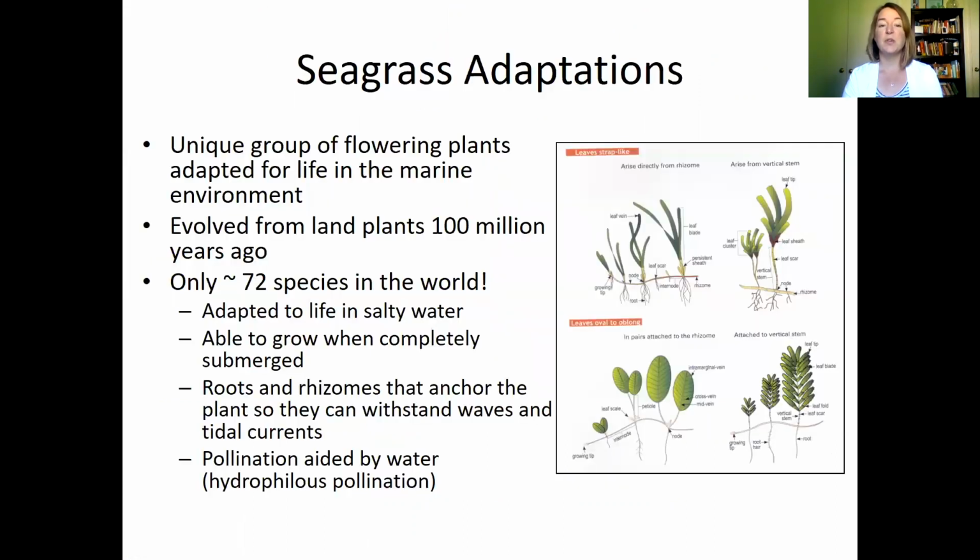So seagrasses are a unique group of flowering plants that have adapted for life in the marine environment. They evolved from land plants about 100 million years ago. And there's only about 72 species in the world. And they're unique in that they're adapted to life in salty water. They're able to grow completely submerged, and they have extensive root and rhizome systems to keep them anchored. And then they have what's called hydrophilous pollination, which is pollination aided by water.